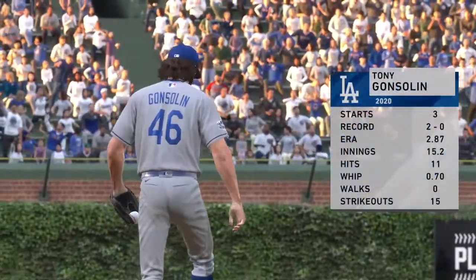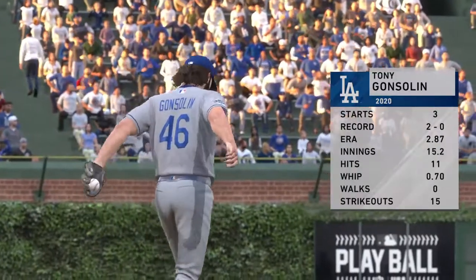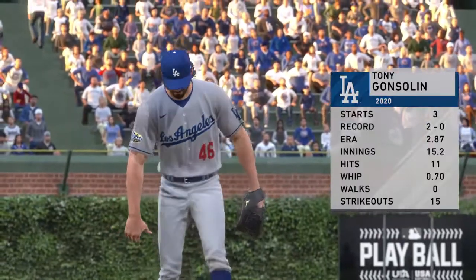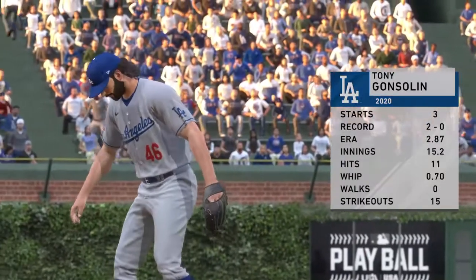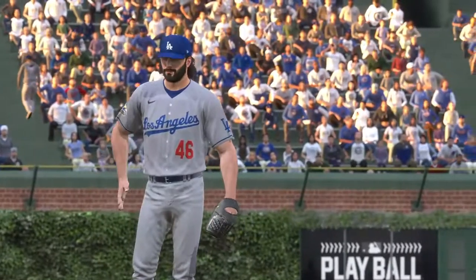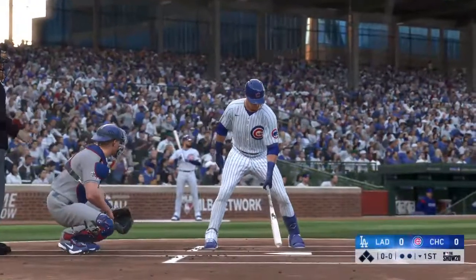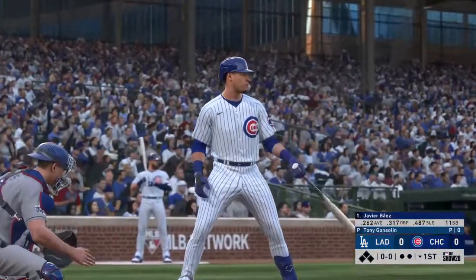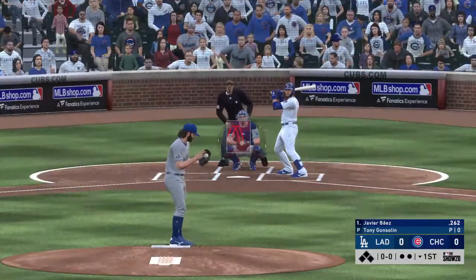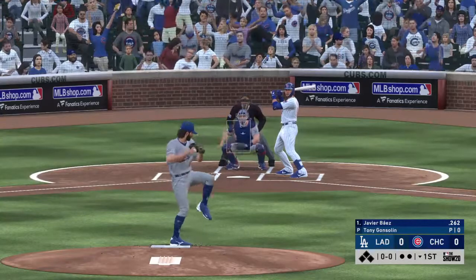Tony Gosling, the California-born right-hander, is on the mound. Dan, any thoughts? Hey, this guy's had a solid year up to this point. It's not an easy thing to do in baseball this year with all the high-scoring games, but this guy has an ERA of sub-3, and that's saying something. If he continues to do that, I think you're going to see a really good performance out of him in this one. Here's Javier Baez. He'll lead things off here in the bottom half of the first. Now here's the pitch.